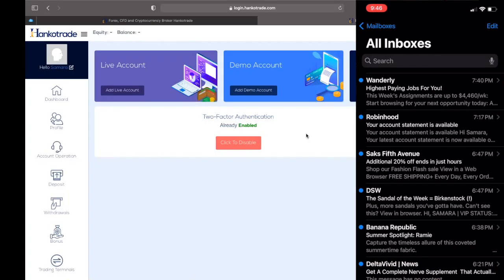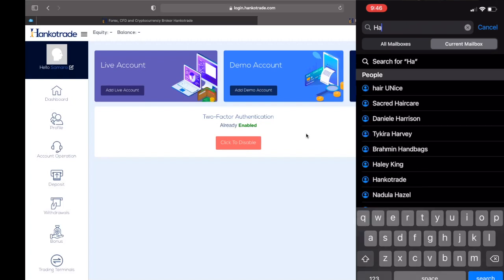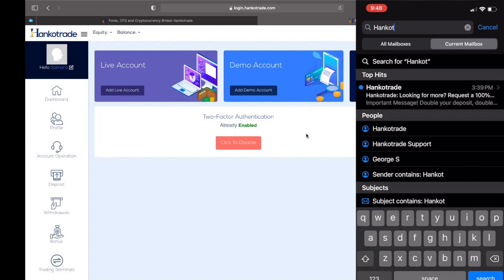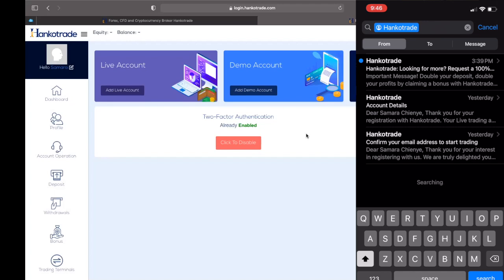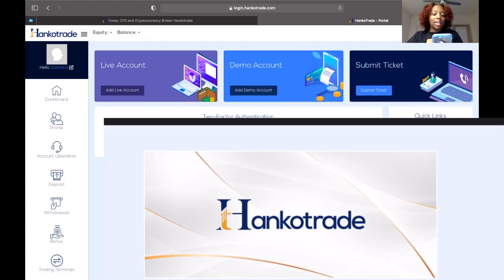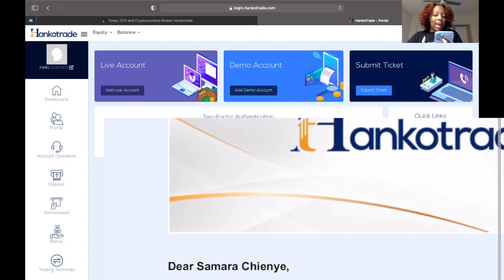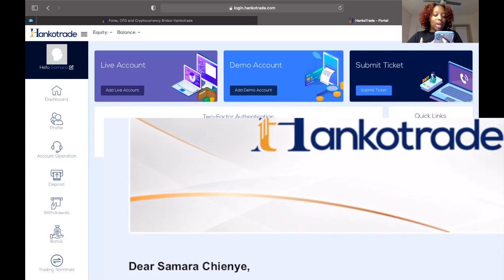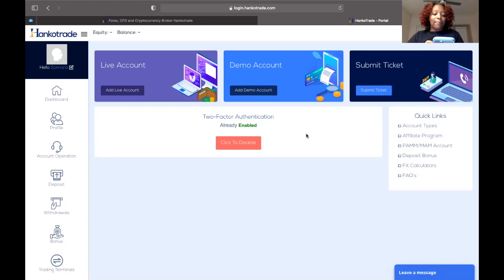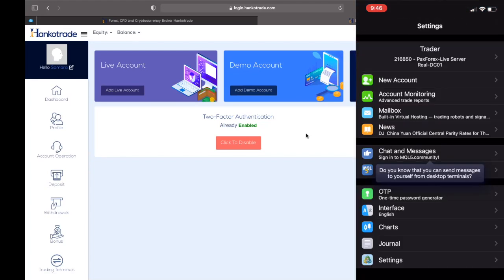I'm going to go onto my email, and I'm actually going to type in Hanko Trade. All right, Hanko Trade has given me my account details, which I'm going to look over, and it has given me my login, my password, as well as my server name and all of that extra stuff. Okay, so what I'm going to do is go to my MT4 account. I'm going to go to my MetaTrader 4 account.